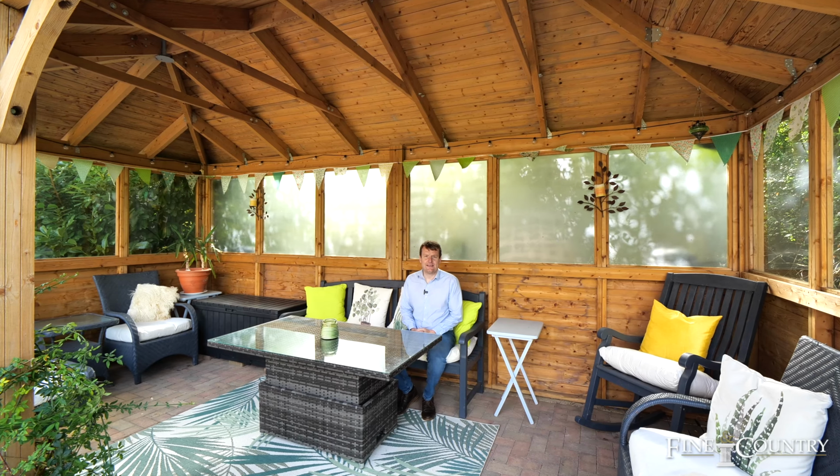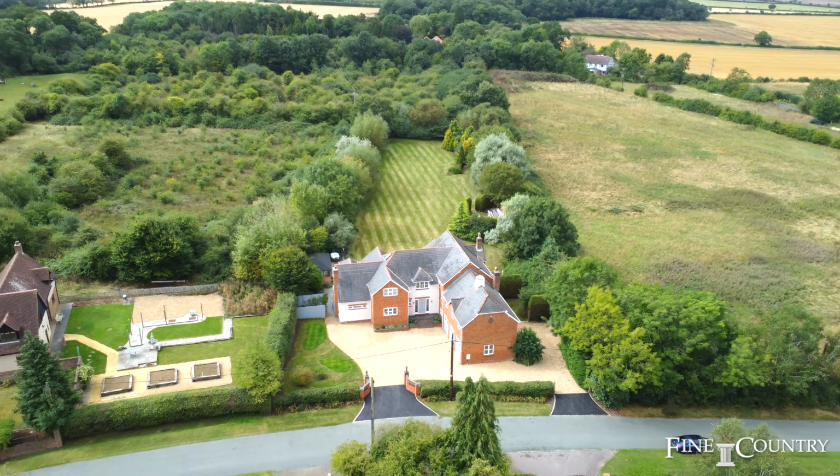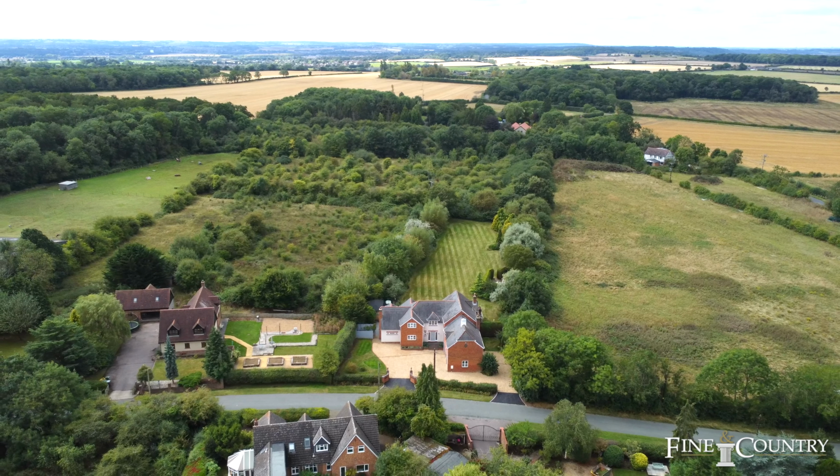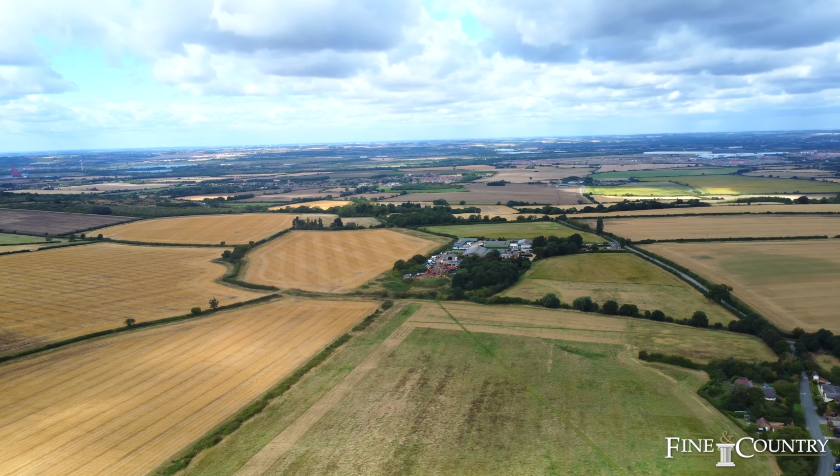Scotsdale is located in the charming village of Haynes, offering a blend of rural tranquility and modern convenience. Residents enjoy scenic landscapes, historic architecture, and a close-knit community atmosphere.